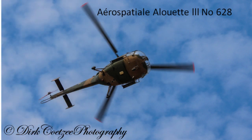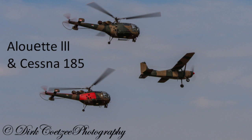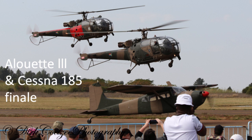Aérospatiale Alouette 3 No. 628 up close and right above. Aérospatiale Alouette 3 No. 624 from a different angle. 2 Alouette 3s and Cessna 185 flying in formation. The 2 Alouette 3s and Cessna 185 finally wowing the crowd before going for the landing.